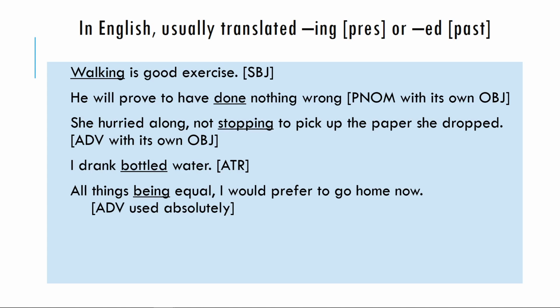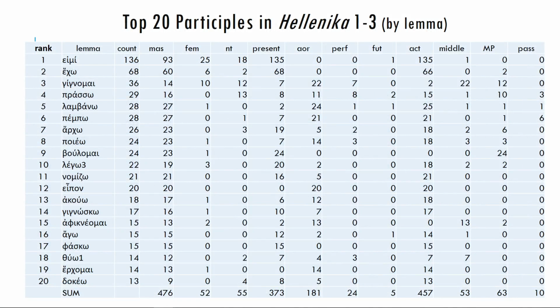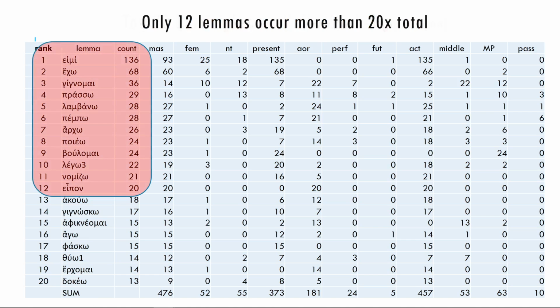All right, top participles that occur in the Hellenica. And I've ranked them by the lemma, and you see these are all words you know very, very well. If you start looking at this chart, though, you see some interesting characteristics. For example, there aren't that many participles that occur frequently, right? Only 12 occur more than 20 times in the entire Xenophon's Hellenica. And they are the ones you would expect to see the most. The verb to be, I have, I become, I do, I take, I send, I rule or begin, I make, I wish, I say, I think, I say.